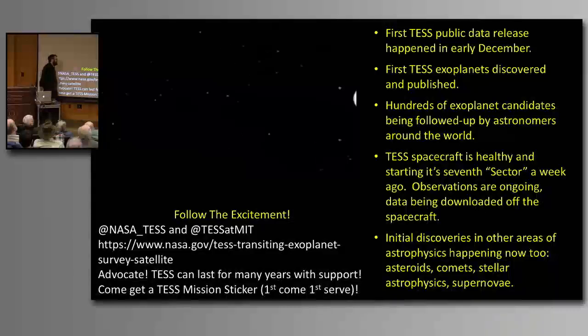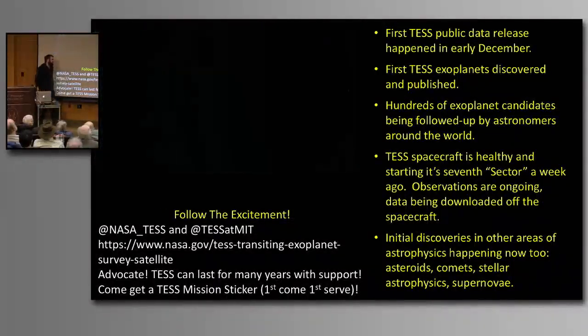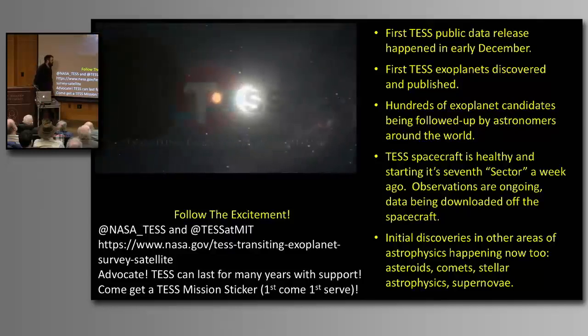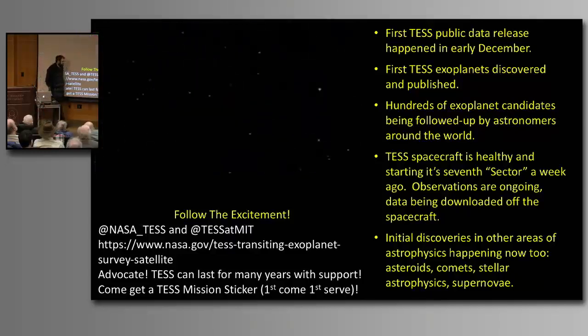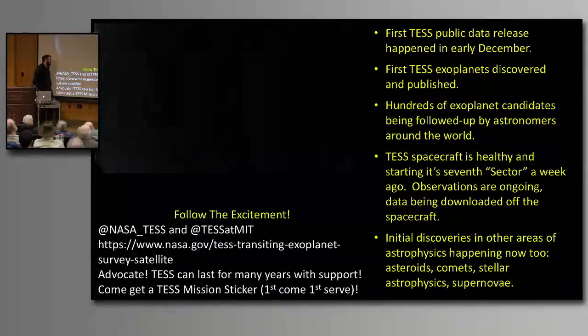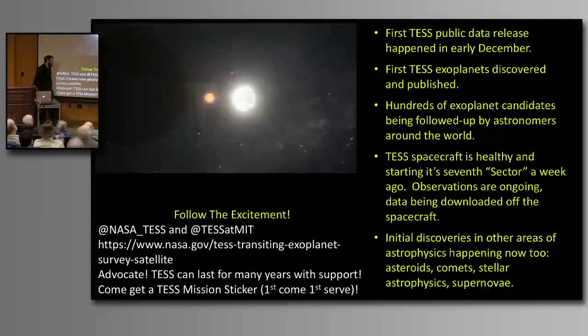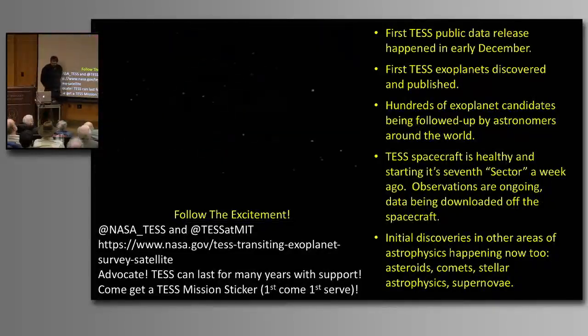The spacecraft is very healthy. It's actually starting its 7th sector just a week ago. Observations are ongoing. Data are being downloaded from the spacecraft to Earth every 2 weeks. And the initial discoveries in other areas of astrophysics are happening now as well. We have asteroids and comets, all kinds of stellar astrophysics, supernovae, all kinds of bonus science.